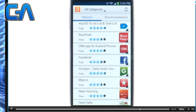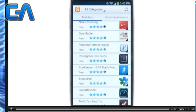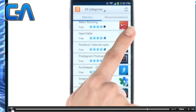On the main page of Smart Switch is the Matches tab and Recommendations tab. The Matches tab shows applications that have exact matches in Google Play Store. Swipe the screen. And by the way, I love this feature. I'm going to stop the video for 1 second, because it'll find your apps that are either exactly the same app through the Play Store or something that is comparable. And it gives you multiple ones.